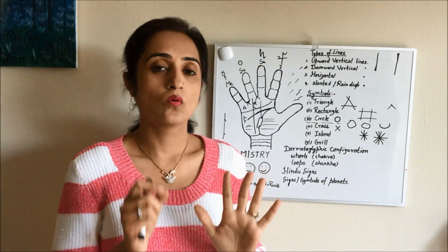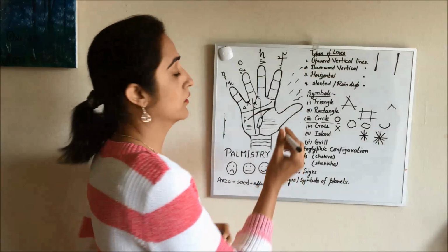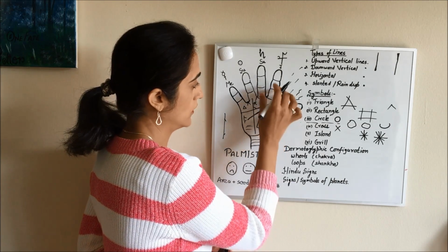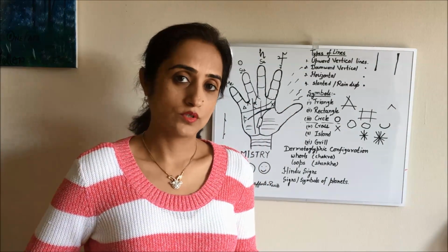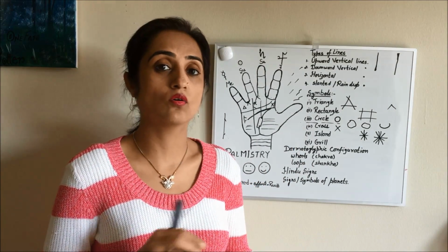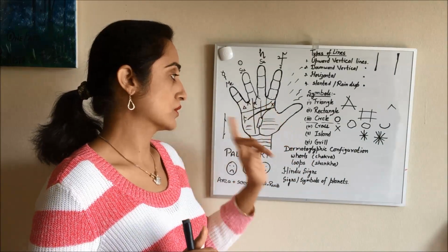But only if it appears under the Jupiter finger, or on the Jupiter finger, or on the Jupiter mount, which is the area of the Jupiter mount, will this give good results. Whether it appears on the Jupiter mount on a left hand or right hand, or in the hand of a male or female, it will give a good result.